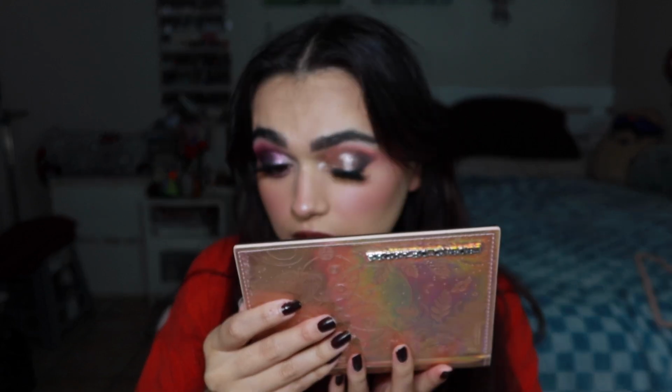Here are the two eye looks completed. I really love the way my makeup came out today. I'm obsessed with this palette. I can't wait to use it again. The packaging is stunning. I feel like it's expensive. The formula is always nice. I always enjoy Adept's formula.